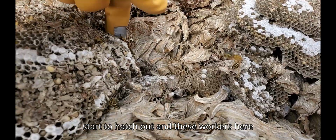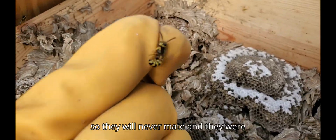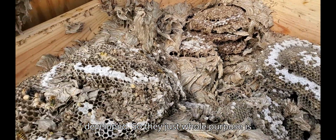And these workers here, like this one, are completely sterile. They will never mate, and they were born sterile. Their ovaries are not developed. So the whole purpose is to work.